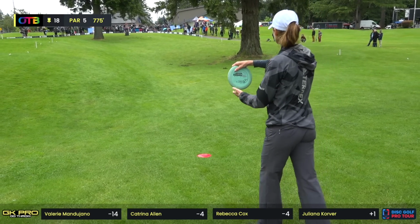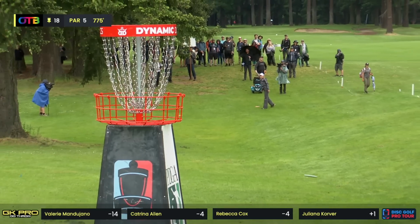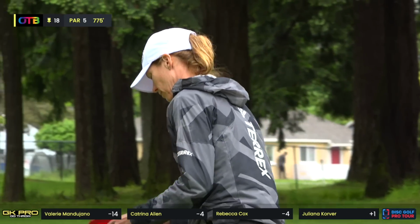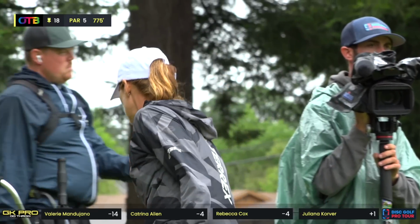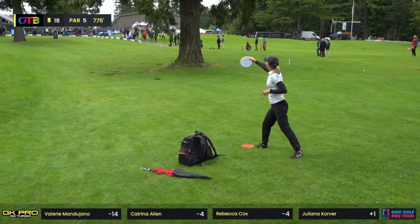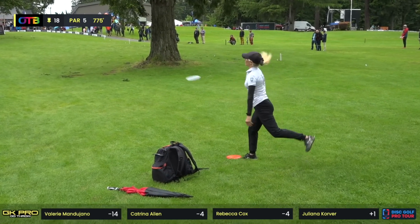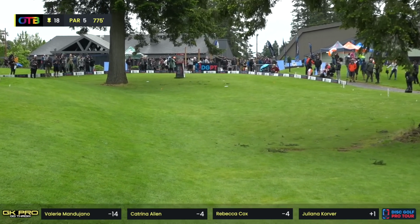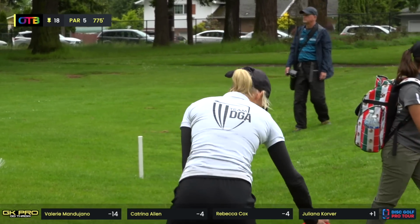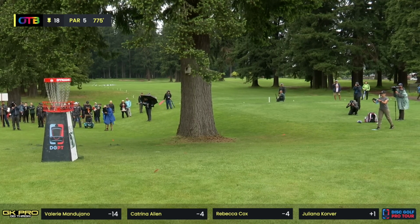Juliana's third shot, AVRX. You can see all the branches on the ground from people chopping them off today. Great upshot. Catrina's third, just a putter pitch up. She leaves it a little short. Only 6 people on the day finding their way inside circle 1 for birdie.